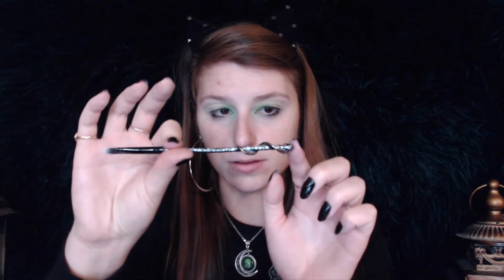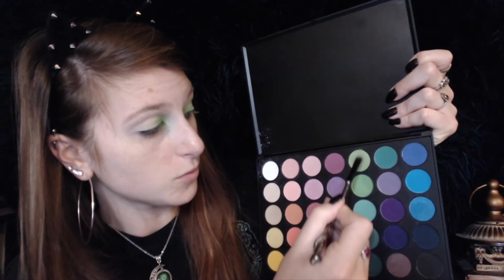I'm actually going to switch brushes now, and I think I want to use this brush right here, which is kind of like a packer brush, and it has the little snake swirl on it, so that's that brush. And I'm going to go into the same shade again, and I'm just going to try to pack this onto our inner corner. So now I actually want to go into this shade right here, the one right above it, and this one has a slight shimmer to it, so it might help us pack this color on there a little bit more.